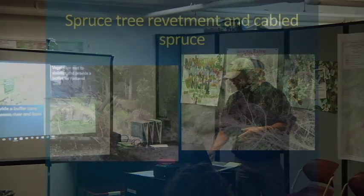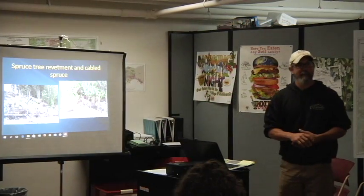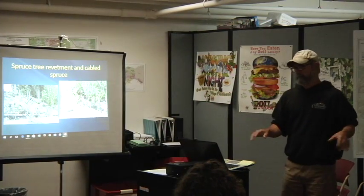The spruce tree revetment, we're going to go see this at the boat shop. So you basically have a double technique. You've got your cabled spruce that are here, and then above that we have trenched willows that are planted behind that. So you've got your spruce that is building back up your stream bank, and then you've got your willows planted behind that to stabilize your bank.